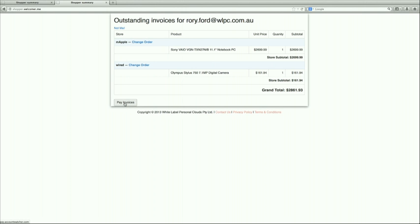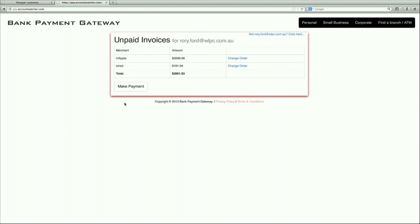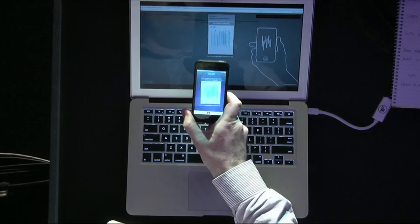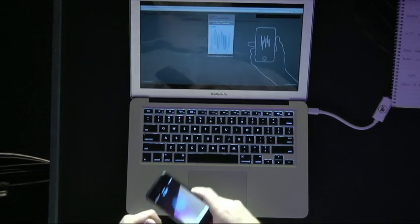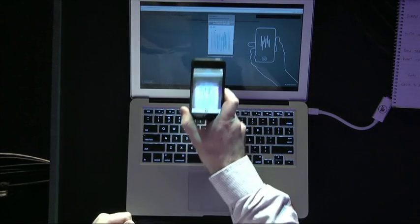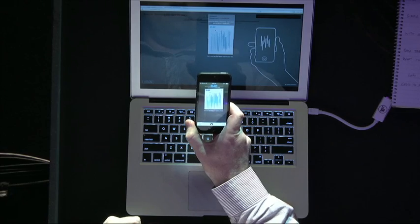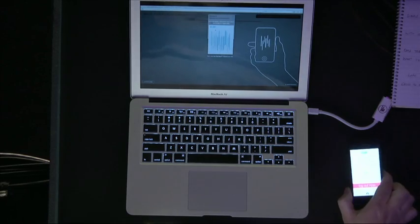So now I'll go to pay invoices. I've just shifted to a fourth site. This is a bank payment gateway. So here I'll need to make a payment. Again, I can do it the same way. I'll bring the phone up. Connect again.